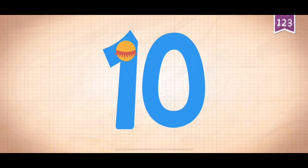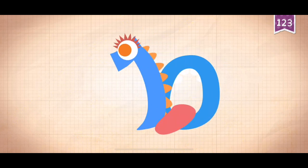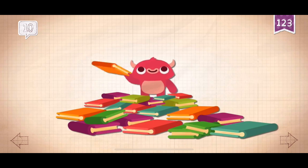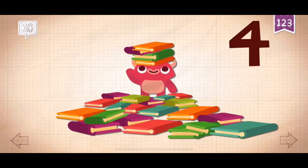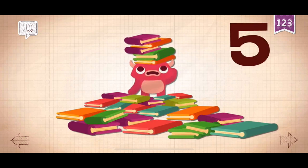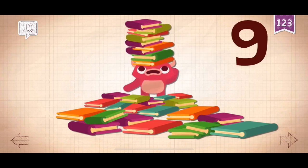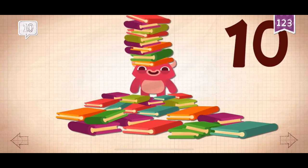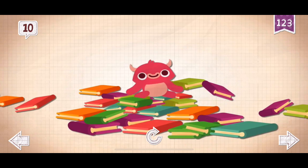Seven plus three equals ten. Touch the monster's eyes to wake it up. Ow! Ten. Pinkerton can balance ten books on his head.